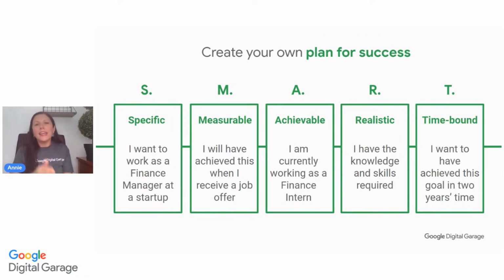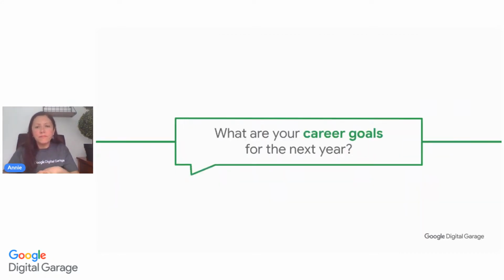And time-bound, what is the deadline for this? Is it going to be a month, a year, 2 years? What is realistic and when are you going to achieve it by? So what are your career goals? Please share those in the chat with us now and let me know.